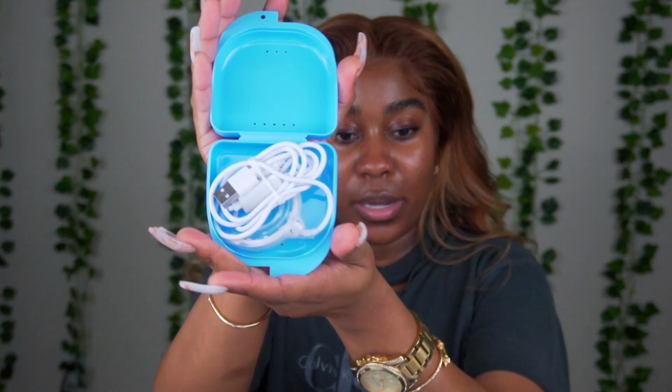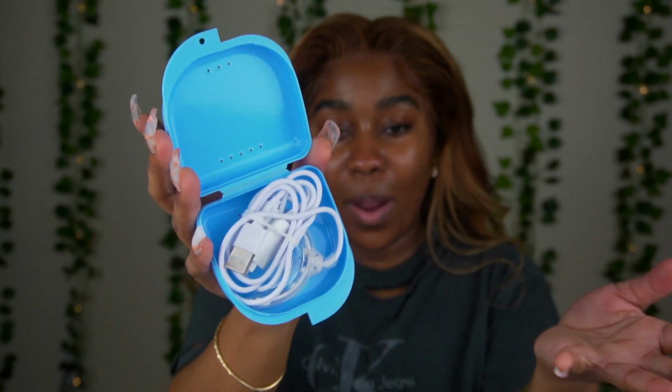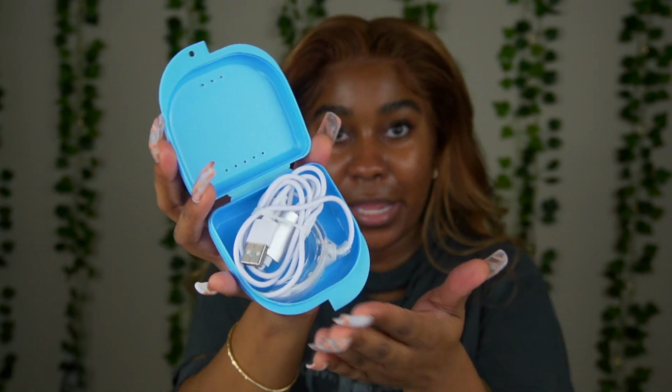But since I did not go to my dentist for this, I decided to go on Amazon, and I got this whitening tray that you can connect to your phone. I'm gonna try to link everything down below, but if not, just type in like whitening teeth LED light tray, and I got this off of Amazon.